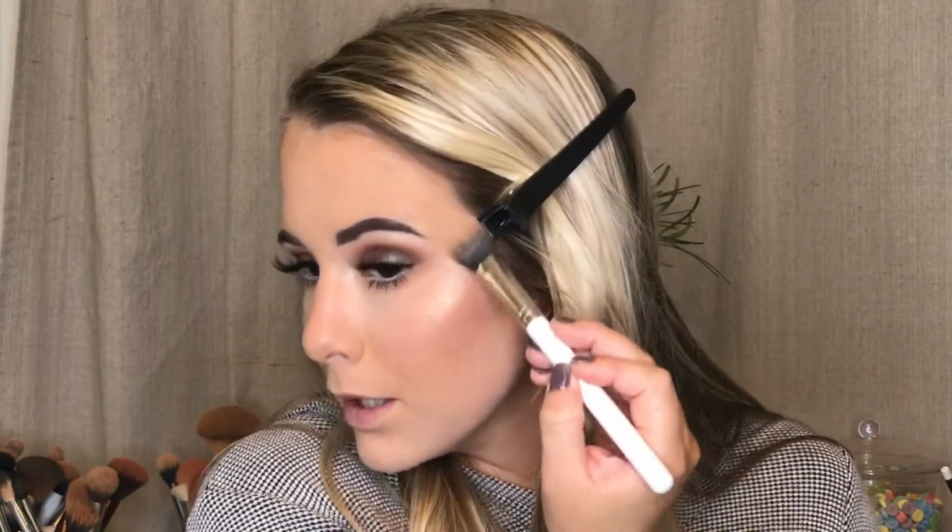Now again, this is a legit gold highlight, so if you are fair skinned, this probably will not work for you. So that is that, and then I'll add some to my nose, down the bridge of my nose, Cupid's bow, chin, and forehead. Y'all, we're going to be glowing up, because just wait and see what I'm about to use next.